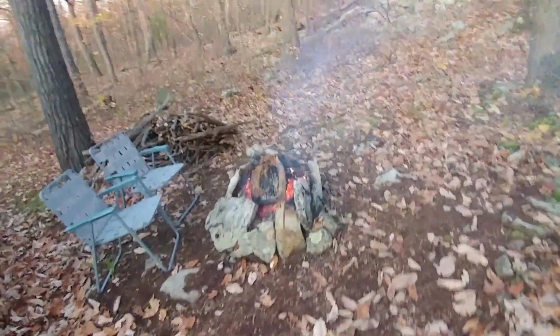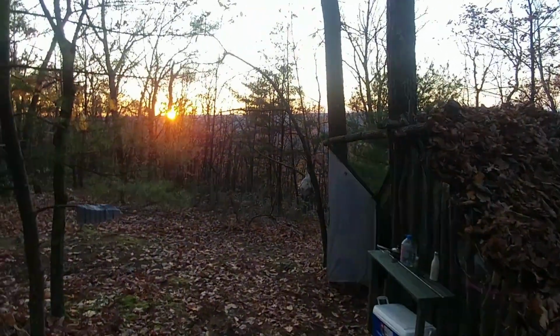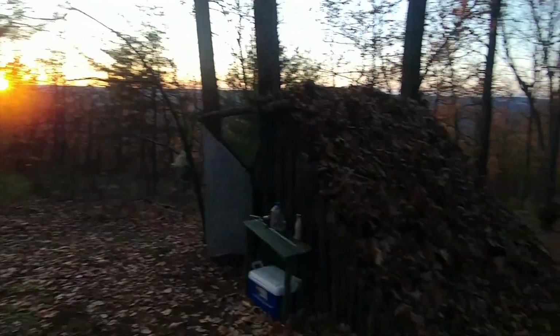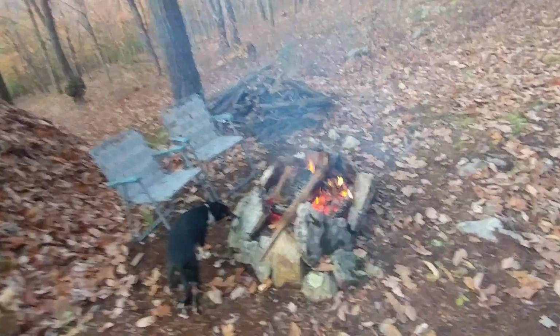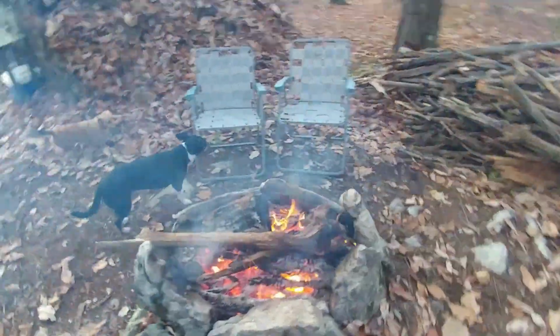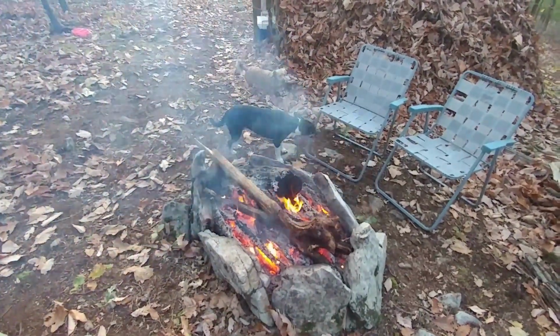Alright guys, it's getting to be Saturday evening here. Sun's going down behind the mountain over there. Won't be long and it'll be dark. Got a fire going here for a while. Get some nice hot coals to make supper on.